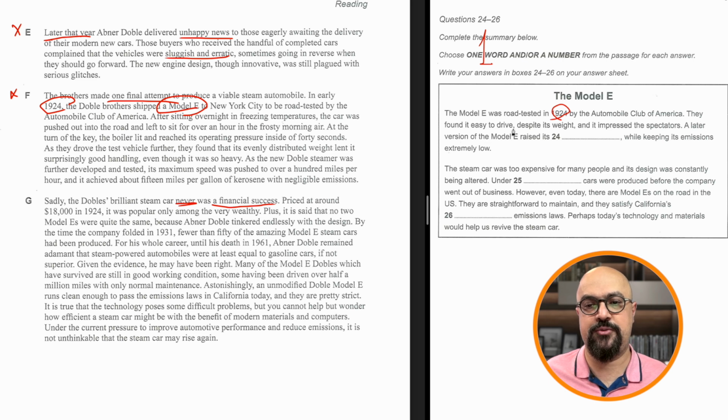They found it easy to drive despite its wide, and so on. A later design of raised what? While keeping its emissions low. The steam car was too expensive for many people, and this one was constantly being altered. Under this, cars were produced before the company went out of business. Even today, they are straightforward to maintain, and they just satisfy.